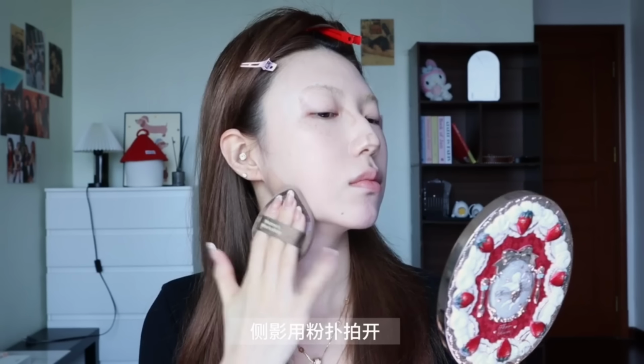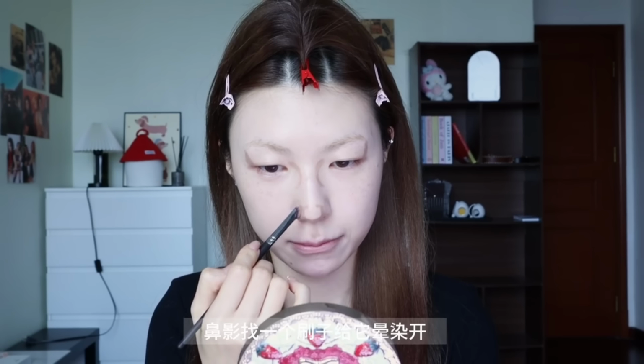Once all the contour is placed, she blends out the facial contour using a damp puff. For the more detailed areas like the nose and smaller sections, she switches to a nose contour brush.